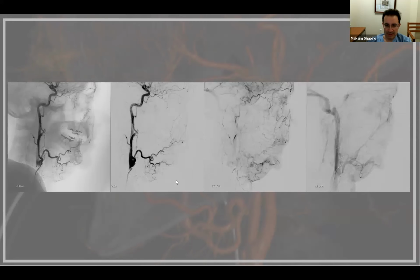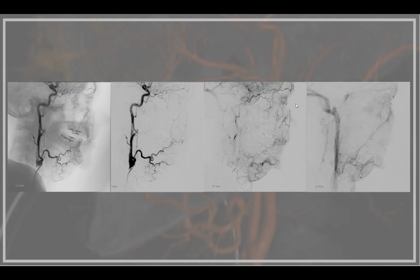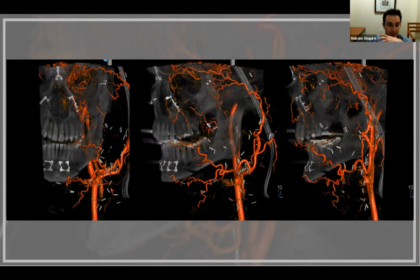Lateral view, same thing, everything checks out. You have good drainage. It's an end-to-end proximal anastomosis, which basically means you disconnected the externals proximally, and usually that's not a problem. There's no perfusion issue in the recipient's tongue or face or what's under the graft. So this is working okay. That's working okay clinically.